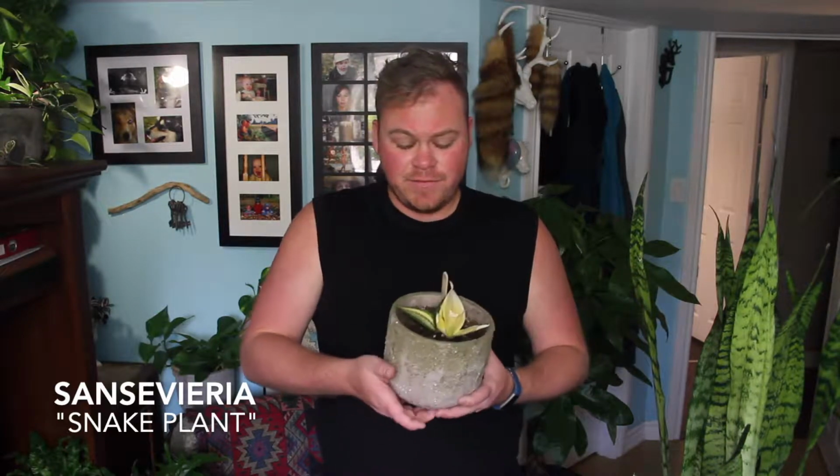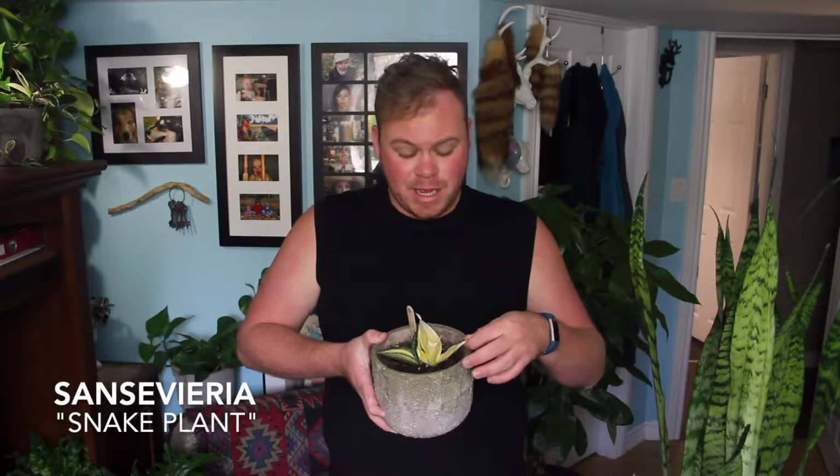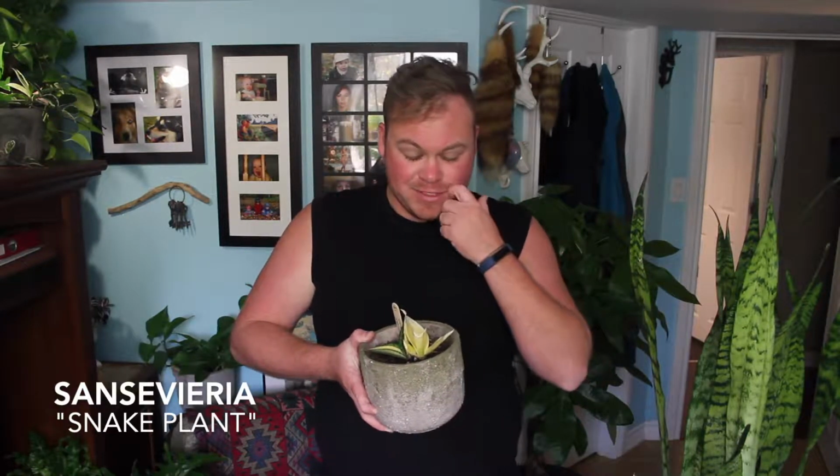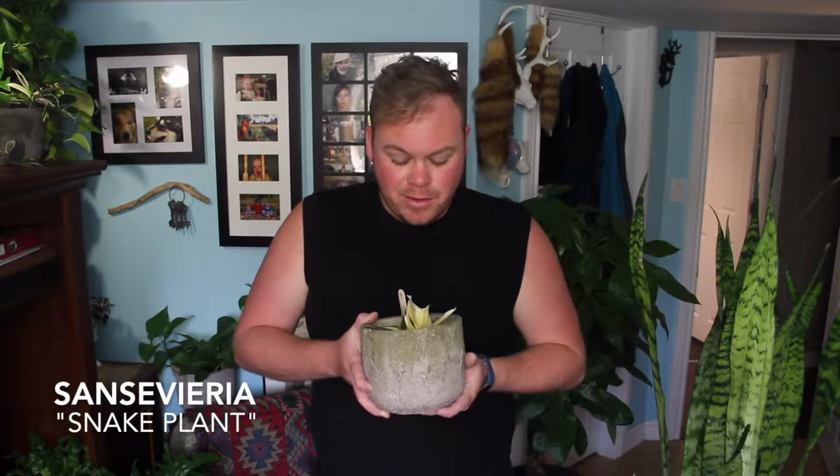I also have this Sansevieria. I don't know if you can see, but it's got an albino plant attached to it, and I thought that was really cool, and it was $4. It's probably going to die because it can't really photosynthesize on its own. It has to rely on the plant that it's attached to. But, you know, it was cheap and I thought it was really cool looking.